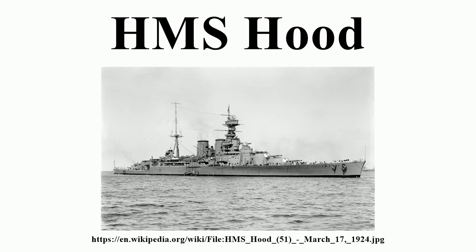She carried approximately 3,895 long tons of fuel oil, which gave an estimated range of 7,500 nautical miles at 14 knots.